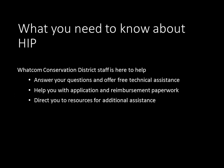Here's some additional details to know about HIP. The Whatcom Conservation District staff is here to help you. Staff will answer your questions and offer free technical assistance. They'll help you with everything you need to do with your project, including the application and reimbursement paperwork, and they'll direct you to resources for additional assistance.